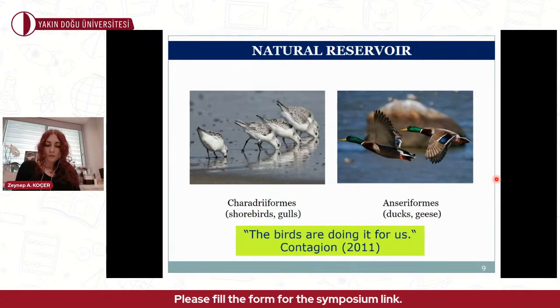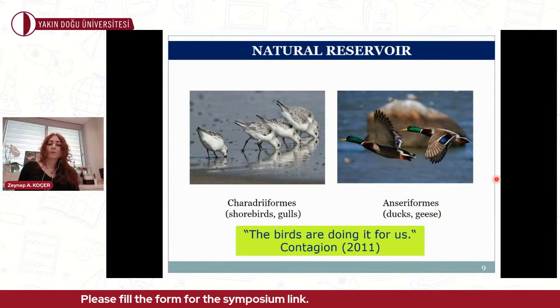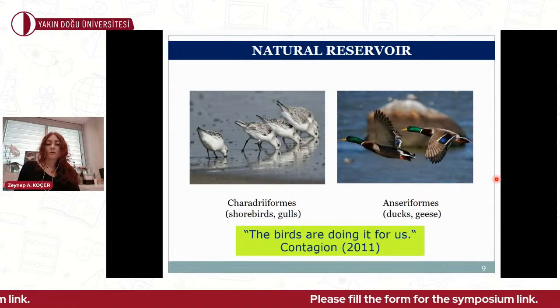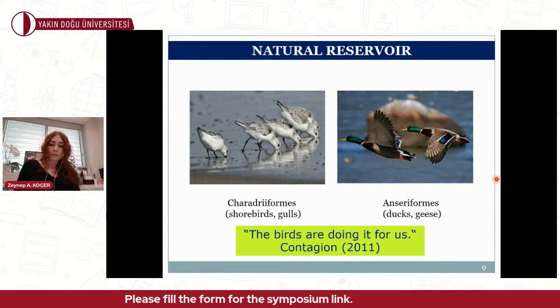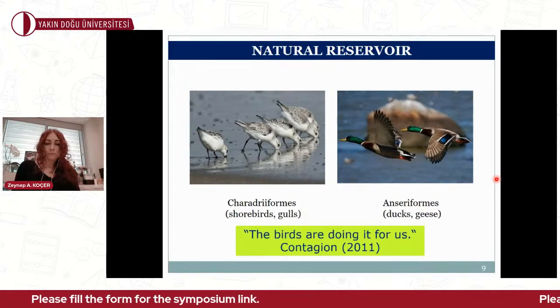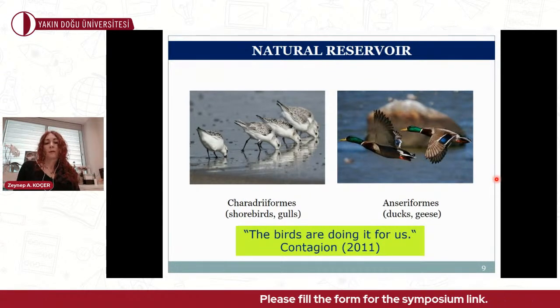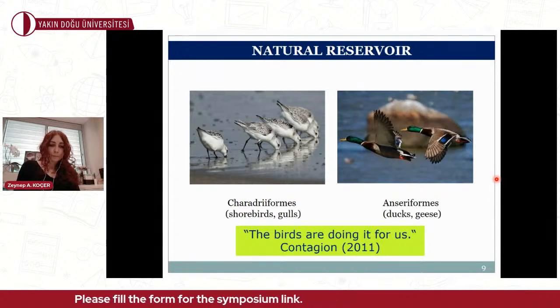One character in that movie was saying, like, the birds are doing it for us. And actually, this is so true for influenza. The birds are doing it for us too. These viruses don't harm these birds generally. However, with little mutations, they can transmit to mammals, and also they can transmit to poultry, which becomes a serious problem.